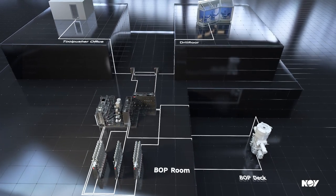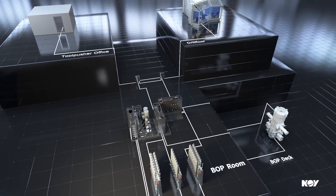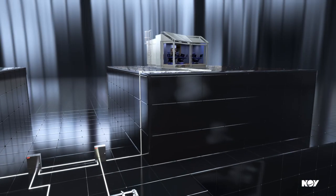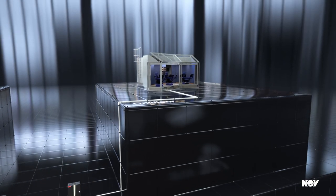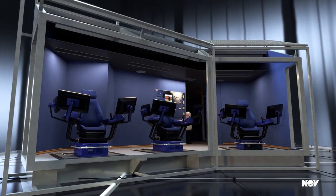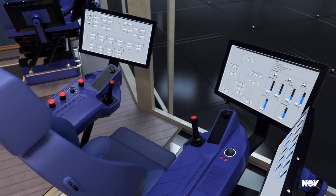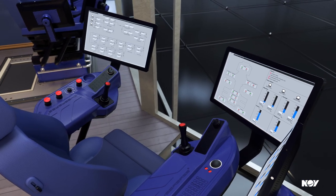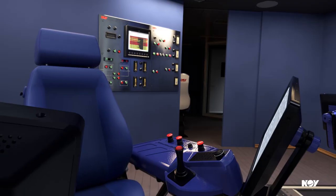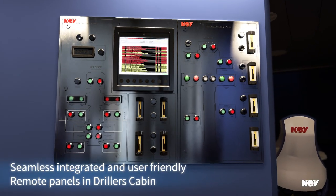The tool pusher office and driller's cabin are typical areas to install remote control panels. For a complete user interface, the BOP and diverter control system can be monitored on other units. A remote control panel with integrated alarm display monitor can easily be integrated in the driller's cabin to ensure a user-friendly environment.